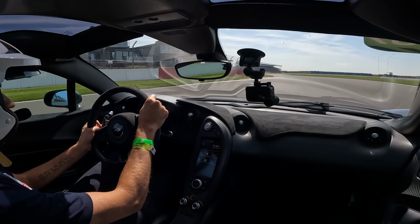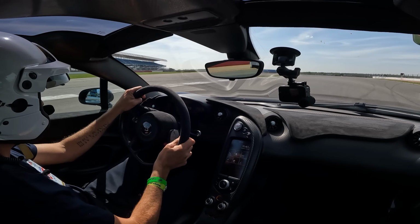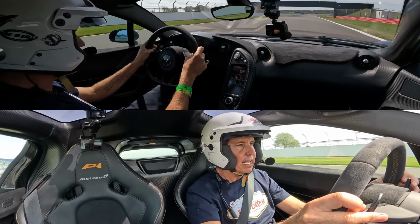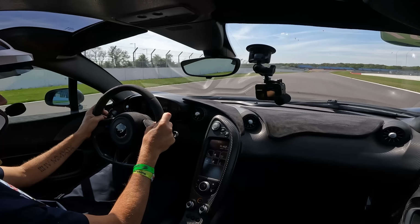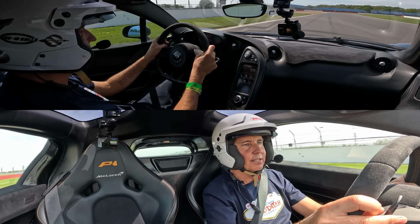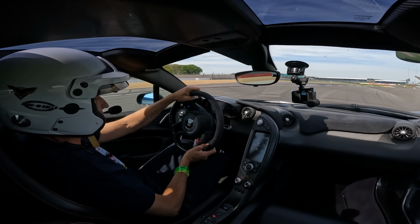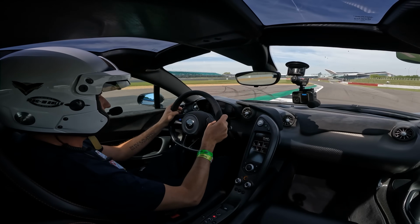The lap was going well. I was starting to learn the corners. The legendary Maggots and Beckers was getting more familiar. 130, 140, 150, 156. Hard on the brakes. Could have definitely gone faster there. So we've got a bit left for the next lap. But as all I've done is drive this car here, obviously the lap came with a few mistakes.